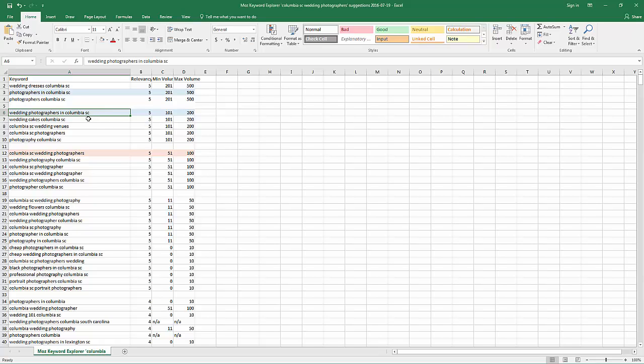I wanted to show you the difference between picking Columbia SC wedding photographers and wedding photographers in Columbia SC. It could be automatically doubling the number of people who come to your website if you can rank on the first page for either one of these keywords. So if you had to choose one and you could rank on the first page for that keyword, just picking the right one would double the number of impressions that you would get in the search results pages.